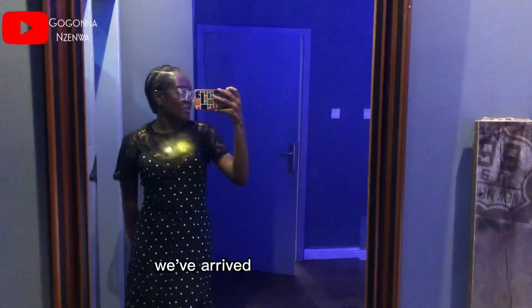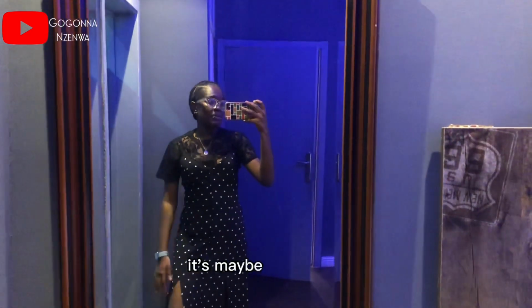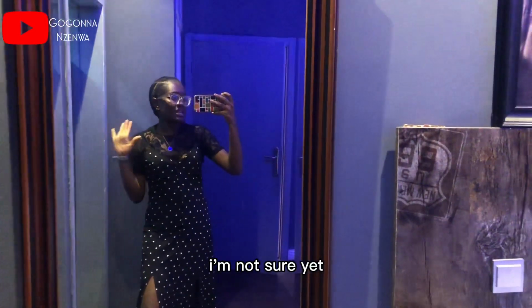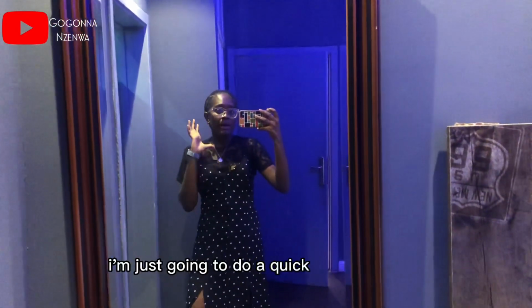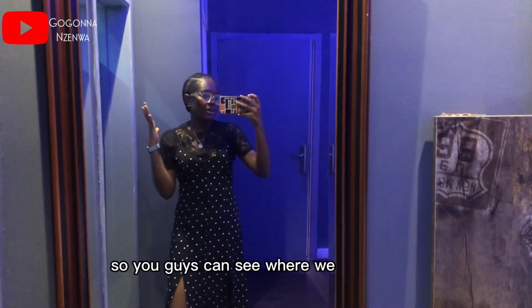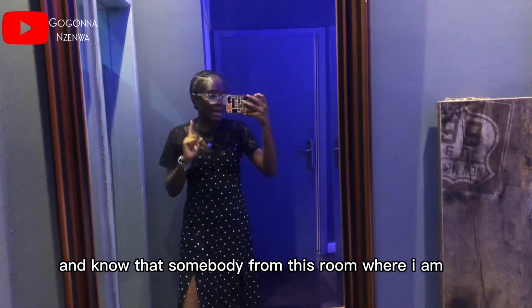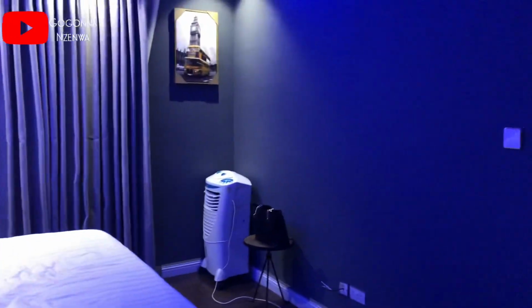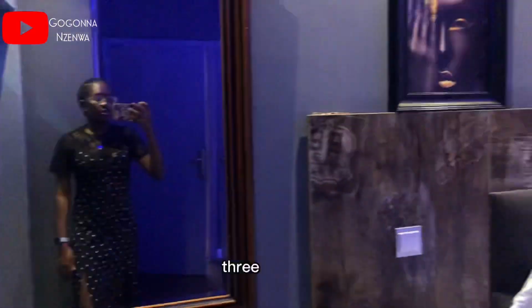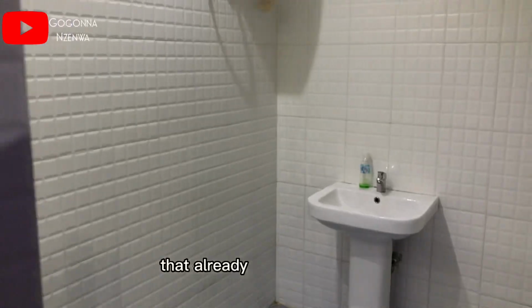So we've arrived at the apartment, and this is, I think, maybe the room I'll be staying in. Maybe not, I'm not sure yet. I'm just going to do a quick apartment tour so you can see where we are staying and how it looks. I'm going to start from this room where I am. The apartment has three rooms. And this is the restroom, and it already looks really nice.